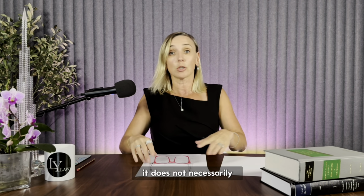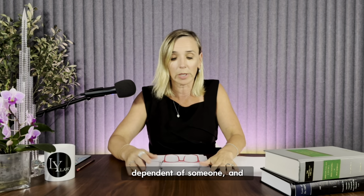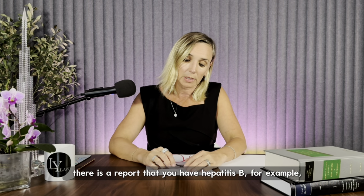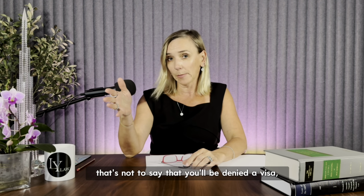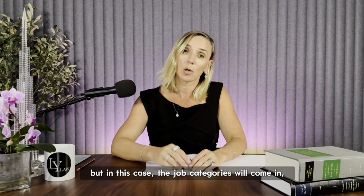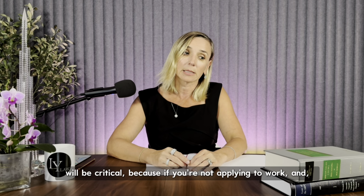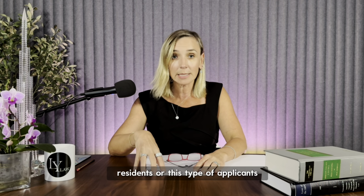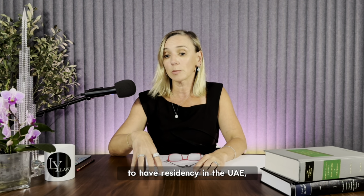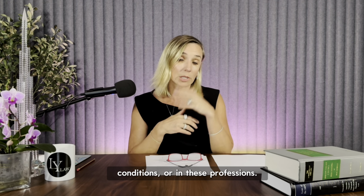Now, as a result of that, it does not necessarily mean that if you're applying as a dependent of someone, and in the process there is a report that you have hepatitis B, for example, you'll be denied a visa. In this case, the job categories will be critical, because if you're not applying to work, the law allows for these types of applicants to have residency in the UAE as long as they don't work in any of these professions.